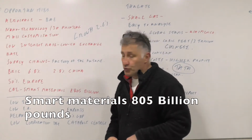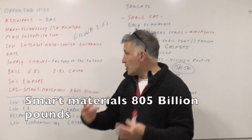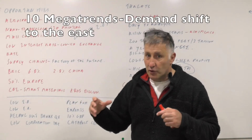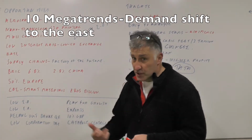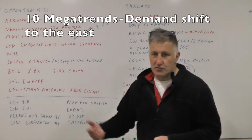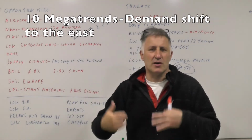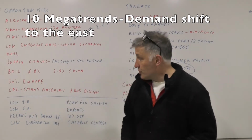And also at the same time, in the UK, as we know, we have a low interest rate, we have lowish exchange rates, the Confederation of British Industries has said that if you can get all your supply chains right, then that's going to make a huge difference in the future. Also, we can use the smart materials market will be worth £805 billion in the year 2015. And also the growth, remember, demand was shifting to the east. That was one of the mega trends as outlined by the KPMG report.